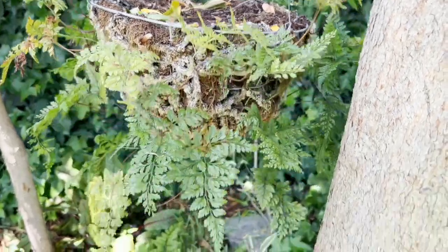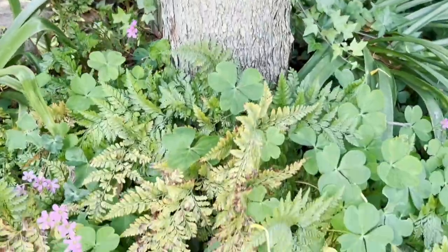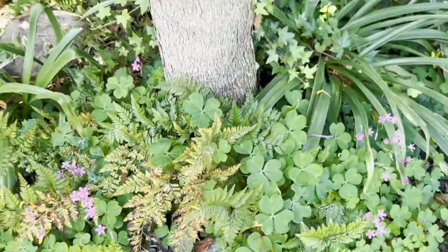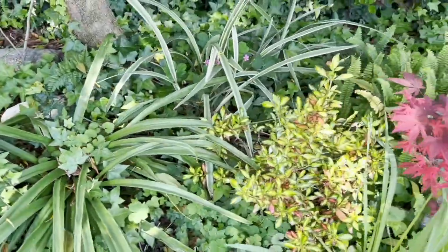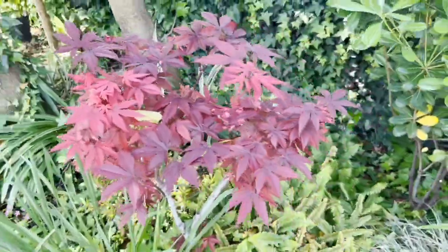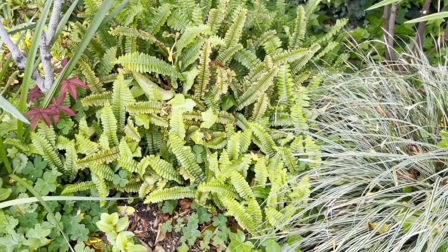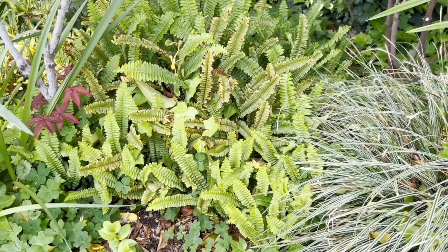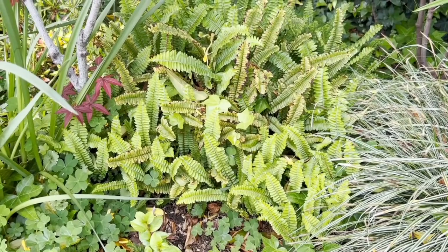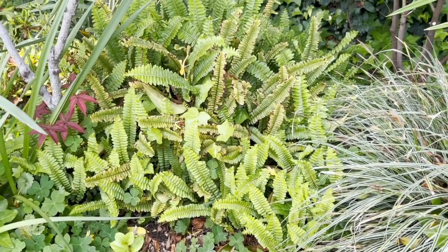Got the rabbit's foot fern. A much older coprosma there. One of the Japanese maples. So I know I've been saying this for weeks and weeks now, but I need to get in and start cleaning this out, because look at how vigorous that fern has gotten.